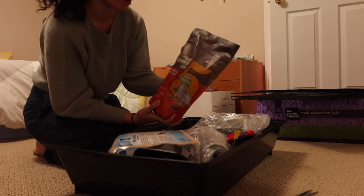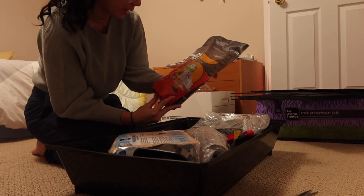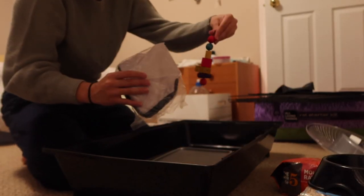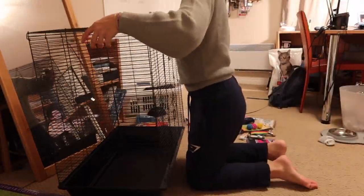We have a sample of the food. This says mouse and rat diet, 5 grain. Paper bedding with odor control. It also comes with a water feeder and a food bowl. It comes with a hammock and a toy as well. So I've taken everything out and I'll start putting it all together.